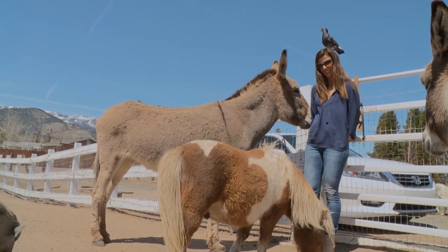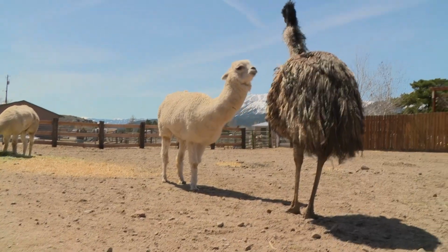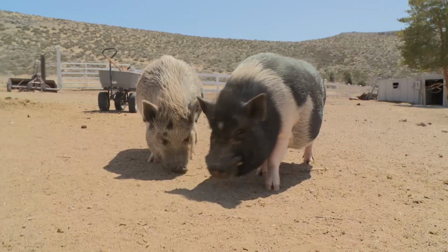Once you get a couple animals, people ask you if you'll take more. And if I can give them a home where they live harmoniously with the other animals, I usually say yes. I'm a little bit bad at saying no.